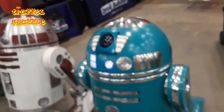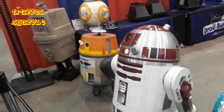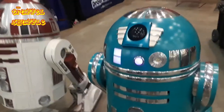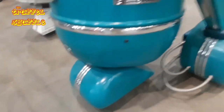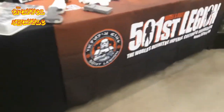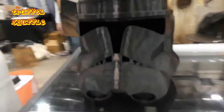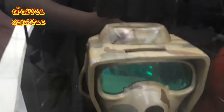These are from the Droid Builders at droidbuilders.info. They create their own droids that work and talk and can be driven around. Especially the 3D printed helmet. We did it was a hockey game. Nice camel speeder bike helmet.